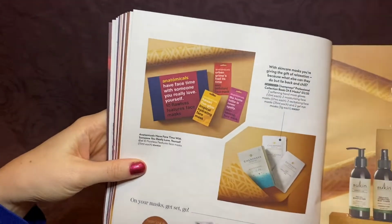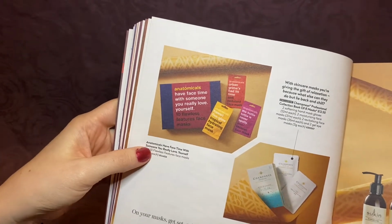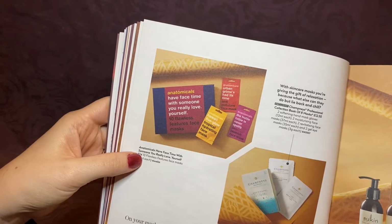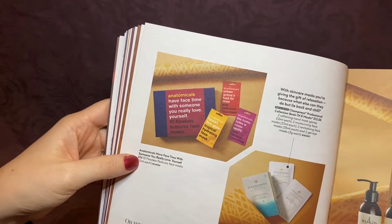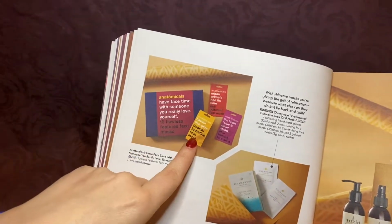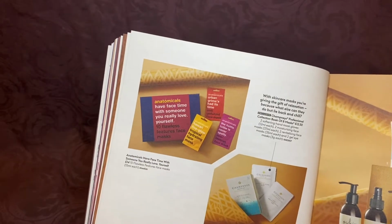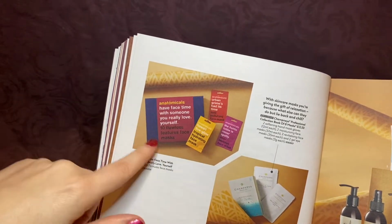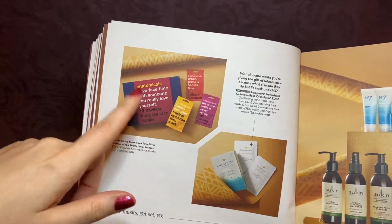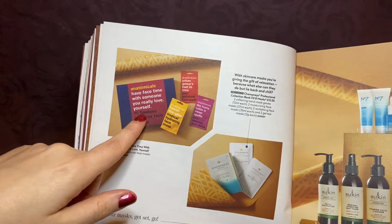Then we have some sheet masks, which I am a massive fan of. This is the Anatomicals Have FaceTime With Someone You Really Love Yourself. 10 flawless face masks for £14. That's pretty good. Looks like there's lots of different things like tropical hydrating, anti-blemish, anti-pollutant. So because I am a huge fan of face masks, that would be something that I would love to receive. I've not tried anything from this brand before, but that looks really good. And if someone is a sheet mask fan, that would be a good purchase.